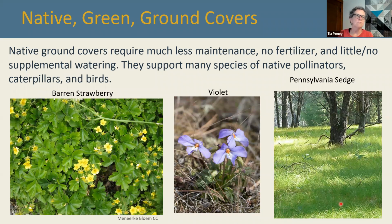It grows no more than 6 to 8 inches tall in general. Sometimes it'll get taller than that, but it's a tremendous host plant. Violets are a terrific host plant for a lot of different butterflies. And so all of these low impact design elements are things to consider as you work your way into lawn gardening to support wildlife.